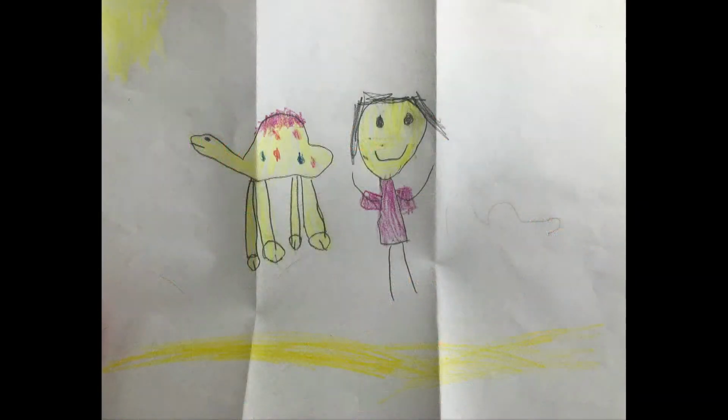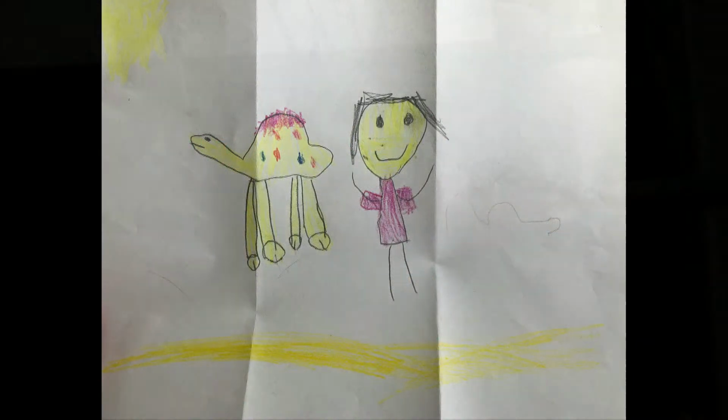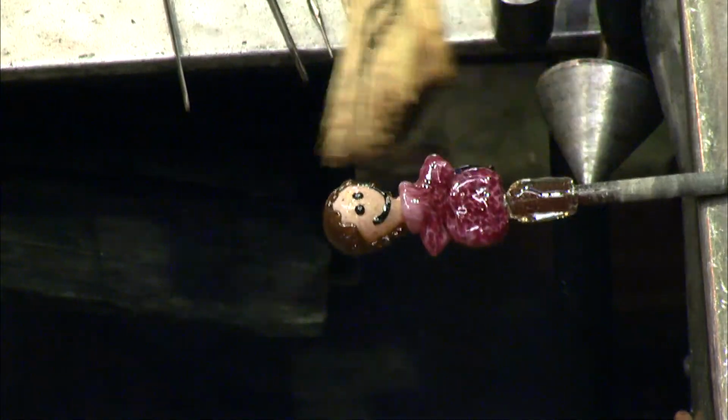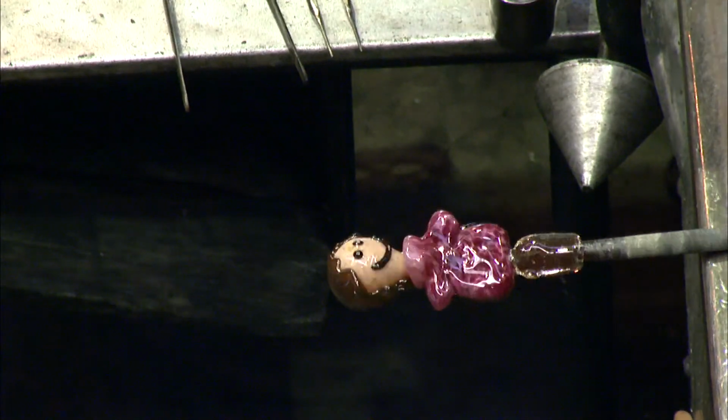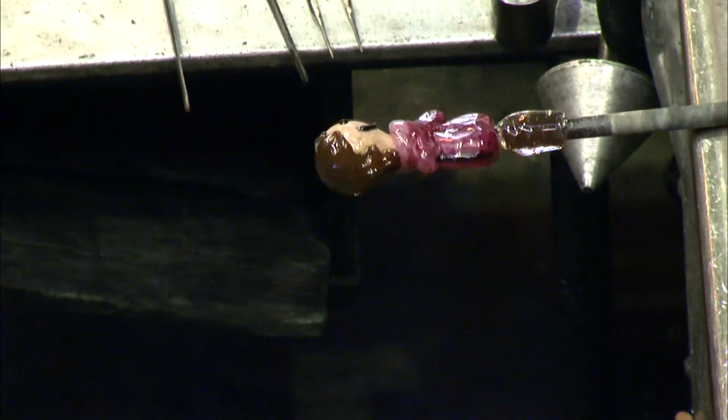So Julia online wanted to know why Catherine was using a broom on the figure's face. Again, that paddle that we just brought the face out on had a little bit of dust on it, essentially. So she's just brushing the dust off there so nothing sticks to it. It does seem kind of silly, though, to just be brushing some hot glass, just removing any residue.